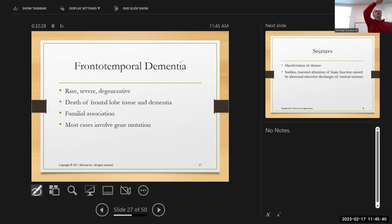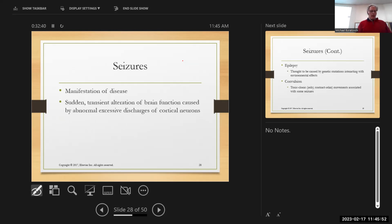Typically with vascular dementia, people will lose function in a stepwise fashion as they start to get several strokes that start to do this to the brain function. There are a few other types of dementia, but we don't have time really to talk about them. Any questions about dementias before we move on to something else?